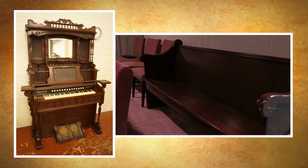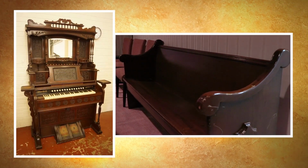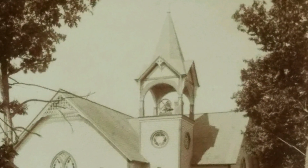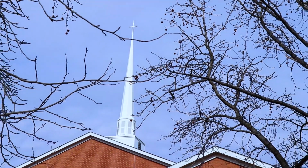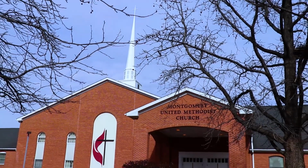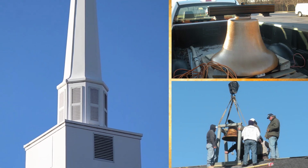The foot pedal organ and some of the older furnishings from the previous building were moved to the new church. A lifetime church member donated a bell for the tall steeple of the 1904 church. That same bell now resides in our present bell tower and was functional until our steeple was blown off during a storm a few years back. Some of you have surely heard it chime.